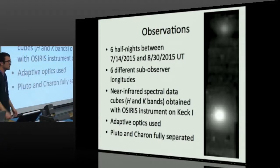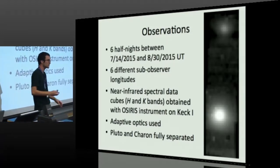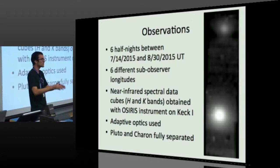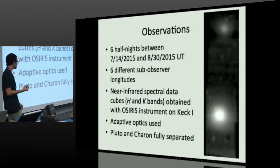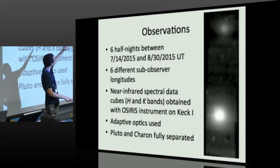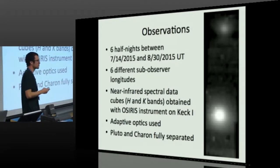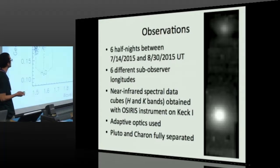So we had 6 nights between the 14th of July and 30th of August, all centered on different sub-observer longitudes. So you're looking at different parts of Charon's surface during each night. And we obtained these in the near infrared using adaptive optics. And as you can see here, Pluto and Charon are fully separated. Pluto is the bright one on the bottom. Charon is the dimmer one on the top. This is hard to do because they're separated by less than an arc second. It's really tiny on the sky. So it hasn't been done too much before.